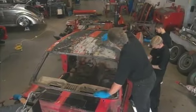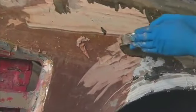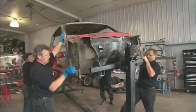There are other options for giving a car a new paint job. None of them as extensive or time-consuming as the plan now underway.